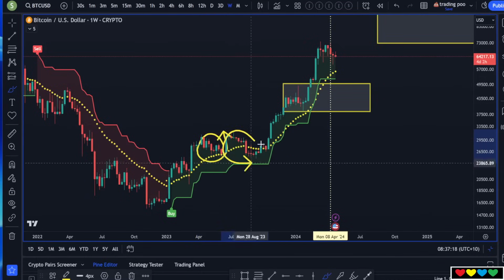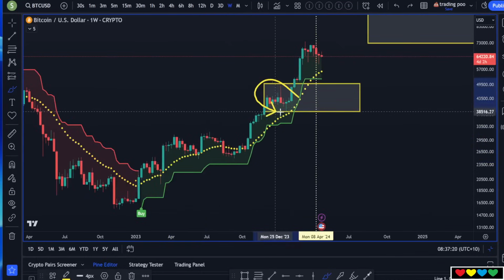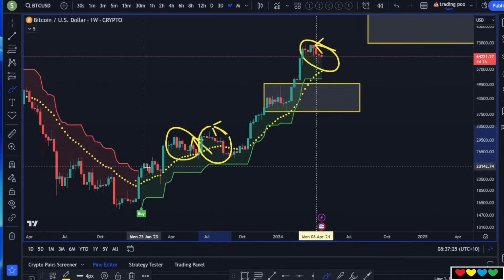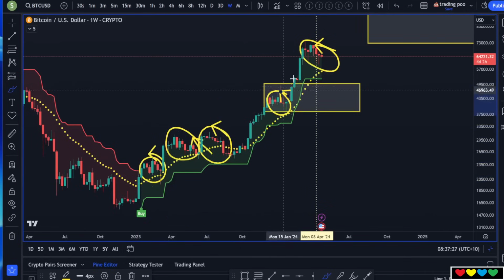See these little candle paths right now? Well, guess what we're seeing right now? We also saw it here around the Bitcoin ETF, and now we're seeing it again. You see that? So this is what it looks like, right? The volatility isn't too great.